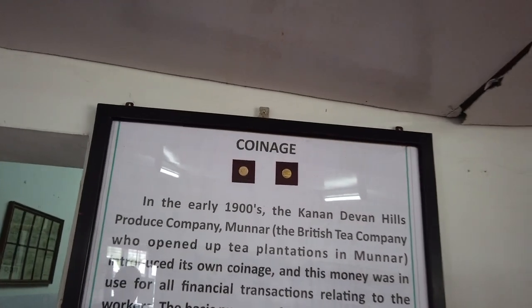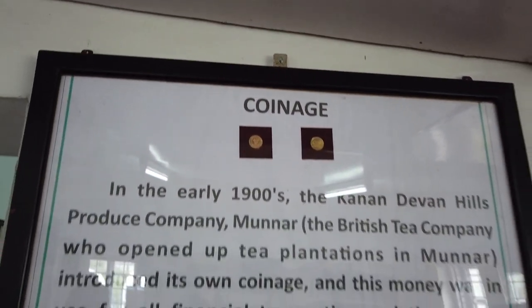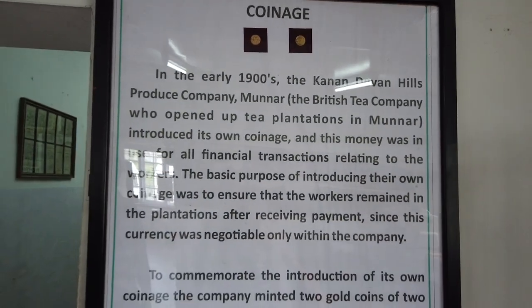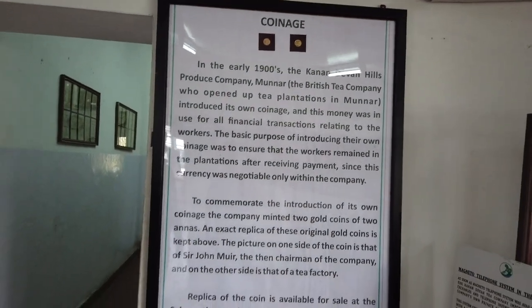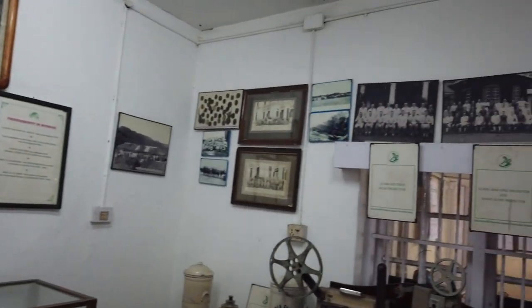This was the coin age, where coins of two annas were paid as salaries to the workers in those times. The company made their own coin. This room shows the social welfare activities of the planters in that era.